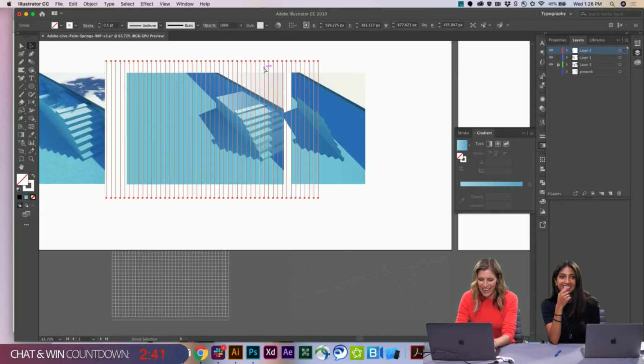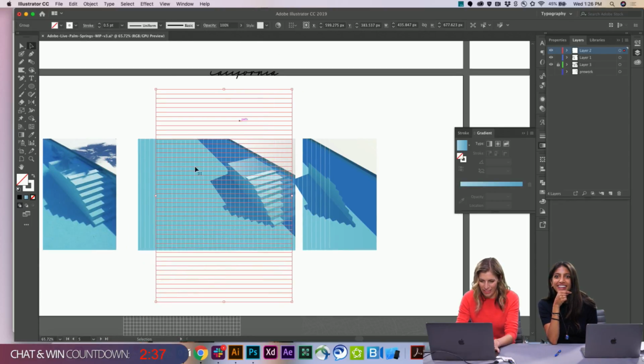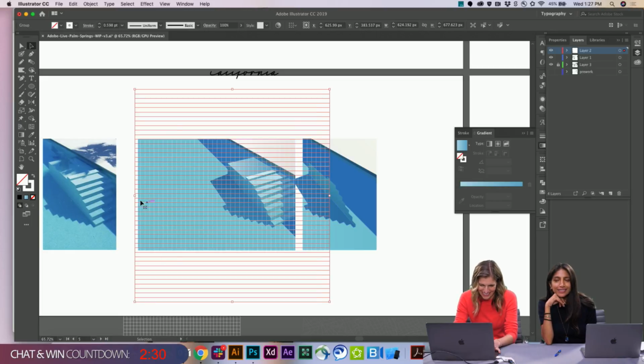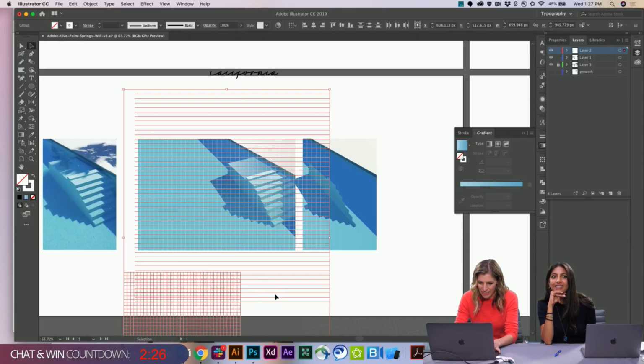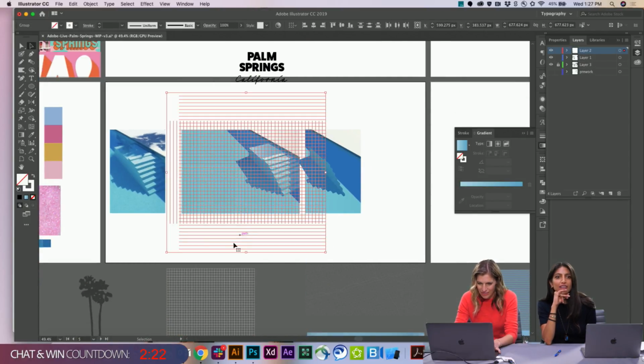Welcome. Yeah. Command F, and then I'm just going to rotate it so I've got a grid. Oh, and so there's multiple ways of doing this. So efficient. So I've made my little grid here. That's another grid. Ooh, good start for an Andy Warhol style.